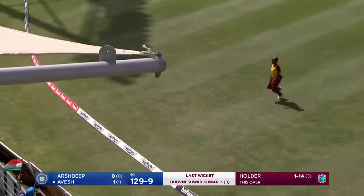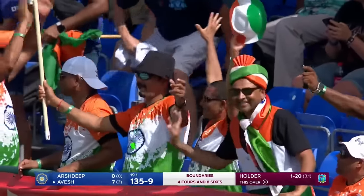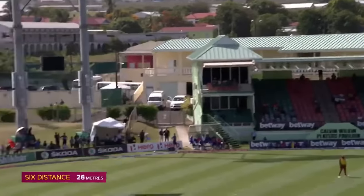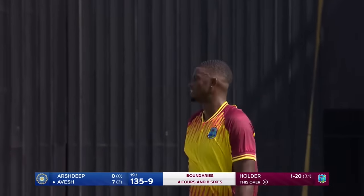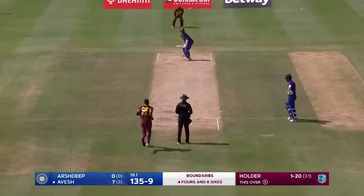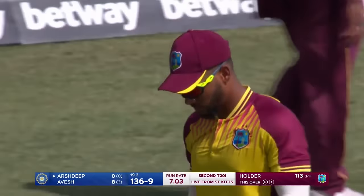Given the length and given the treatment, a heave from Ashwin results in a 6. Much needed for India. Avesh, beg your pardon. Not the length you'd want. Jason Holder has to be a touch straighter. Activate the leg side. That's what he needs to do. Connection again from Avesh, just a single this time. Really swings lustily, doesn't he, Avesh Khan?